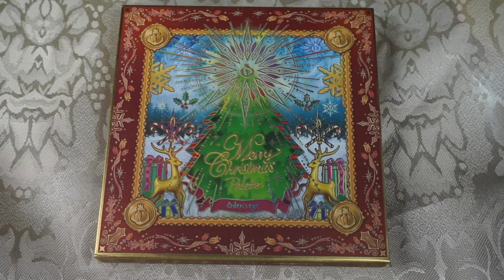I did not get this last year. I got the Christmas Eve palette and I did do 2 looks. I will link those below. And then I went ahead and picked this up because they brought it back in stock for this season. So I went ahead and picked it up so I got to keep the set together. But the other one had sold out, but I got the Christmas Eve.